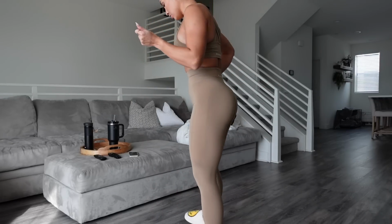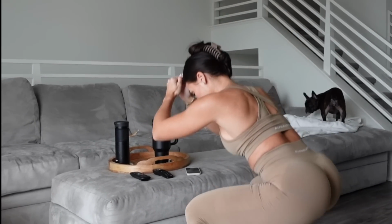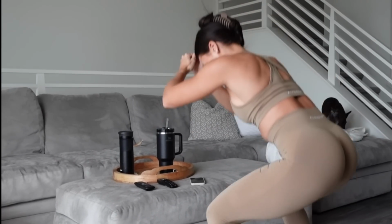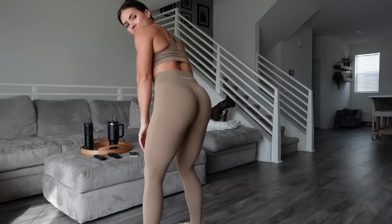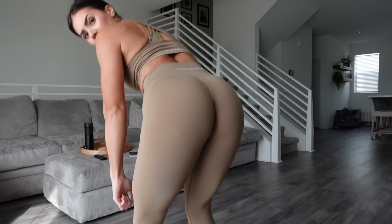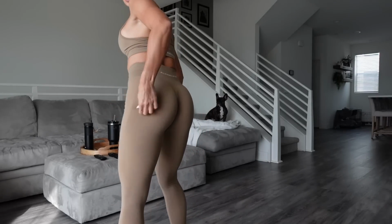Let's do a squat test. So, do a little bit of squats, squats, squats. All right, let's do some RDLs. Is this not see-through? That can't be right. This is such a light color. Whoa! It's not even sheer.